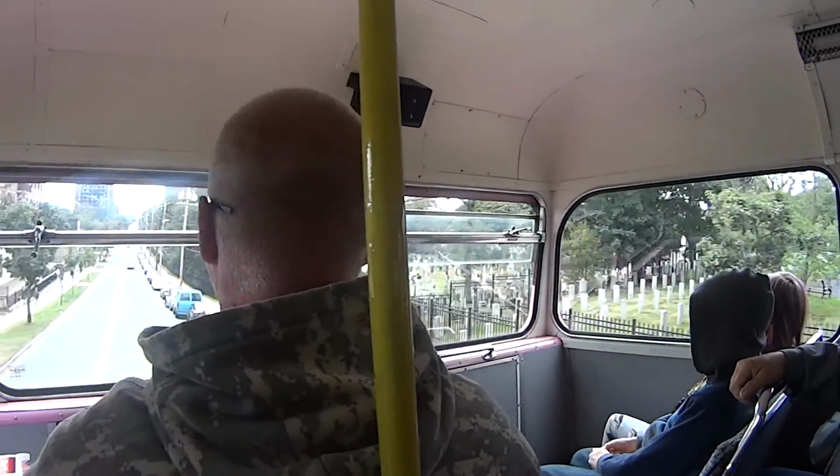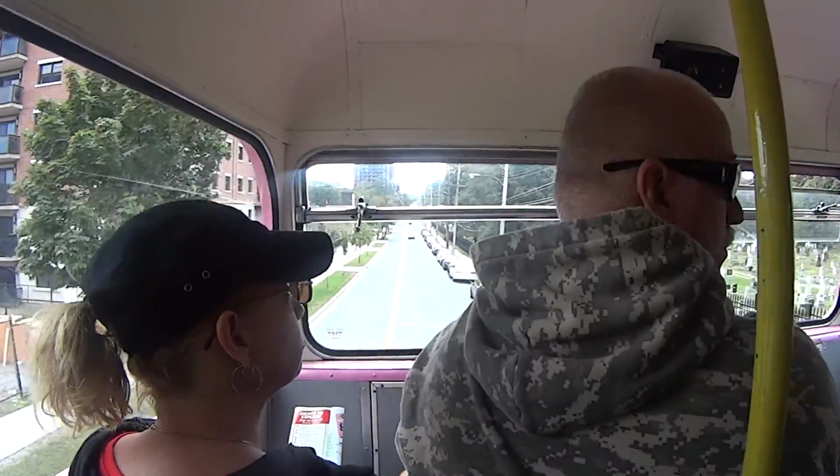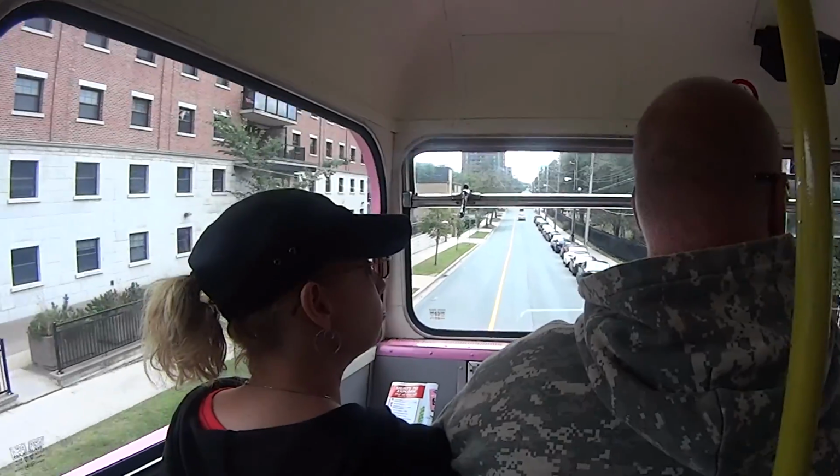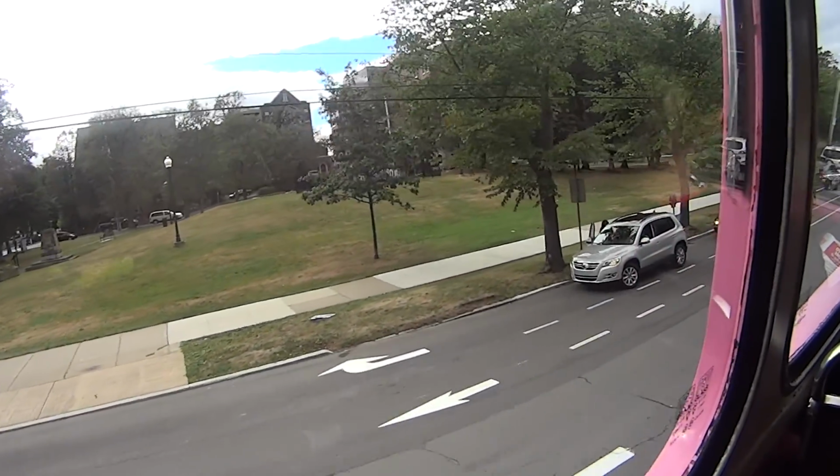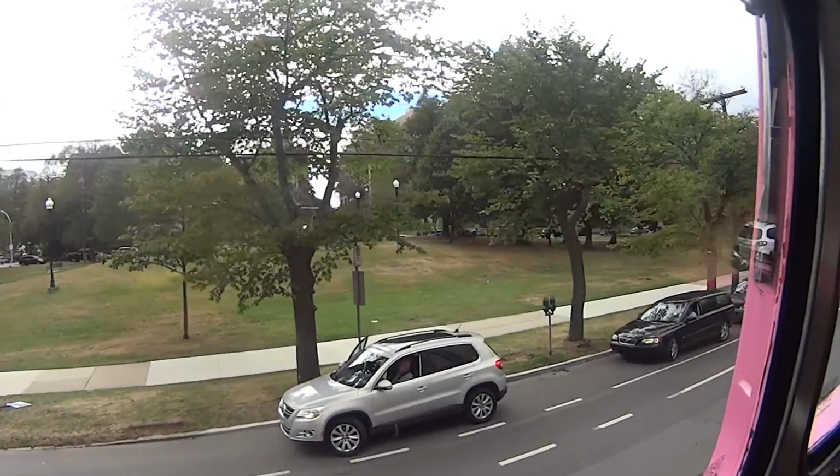The next cemetery we're coming up to is the Holy Cross Cemetery. This is a Catholic cemetery, and up at the far end we have a memorial for Robert Burns.